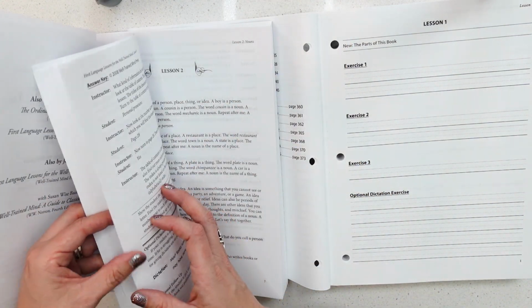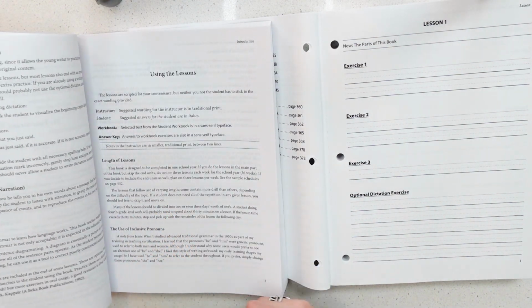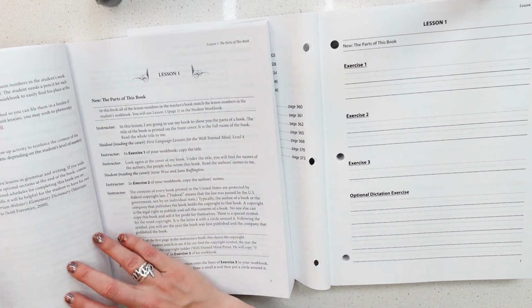Story of the World. Now, I did have an issue this past year with using this in the level, what did I use this year? Level 3. There were a few lessons that weren't entirely secular, and Timberdoodle has dropped it from their kit.